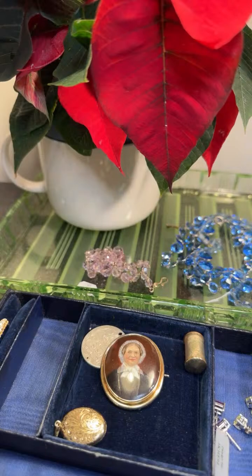Okay, I'm going to show you the Deco inspired and then a pair of Art Deco new earrings in sterling silver. And I love, love, love these. I'm going to show you them with an antique brooch because they're mother of pearl and black onyx.